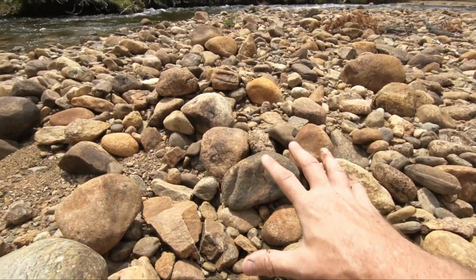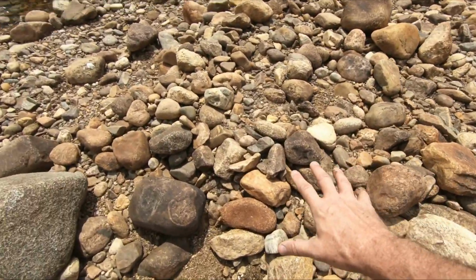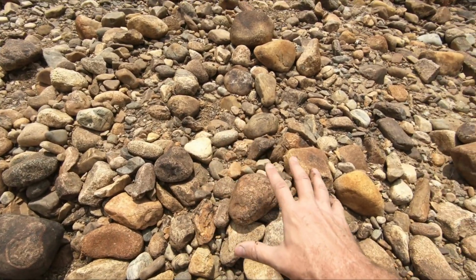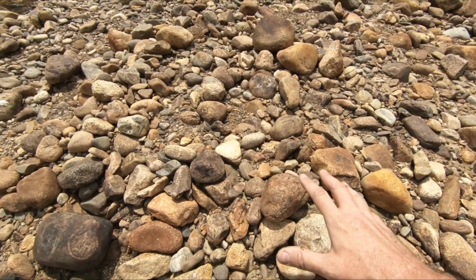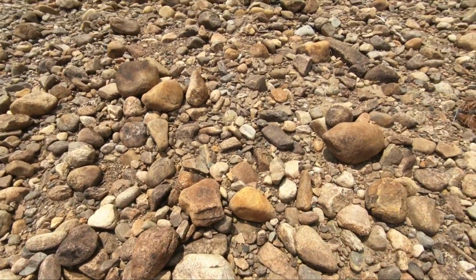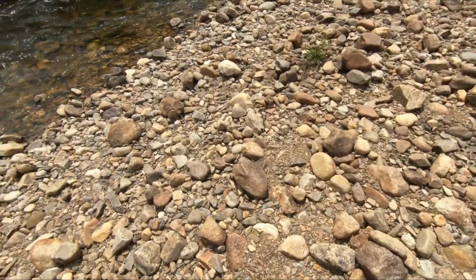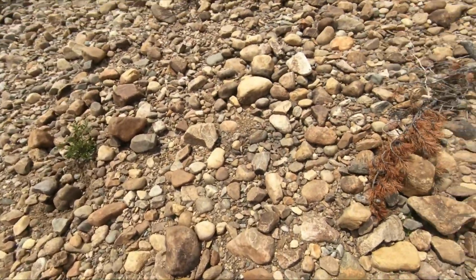You can see right here we have a whole bunch of larger rocks, and some of them are darker colored. Usually the darker rocks are heavier, and I usually have better luck digging under the darker rocks. So that's what I'm gonna do when I'm sample panning around, trying to find a good spot to dig.